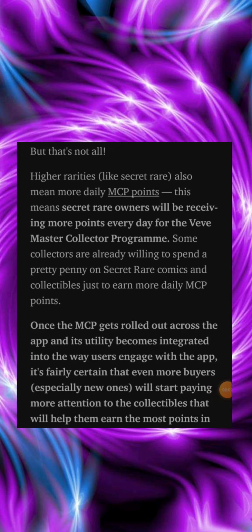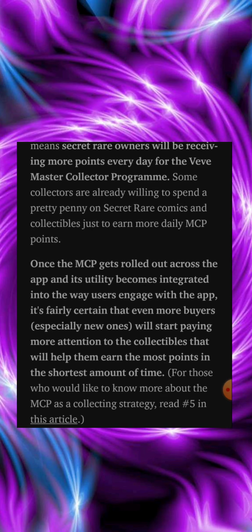But that's not all. Higher rarities like secret rares also mean more daily master collector points. This means secret rare owners will be receiving more points daily every day for the Veve Master Collector program. Some collectors are already willing to spend a pretty penny on secret rare comics and collectibles just to earn more daily master collector points. Once the MCP gets rolled out across the app and its utility becomes integrated into the ways users engage in the app, it's fairly certain that even more buyers, especially new ones, will start paying more attention to the collectibles that will help them earn the most points in the shortest amount of time.